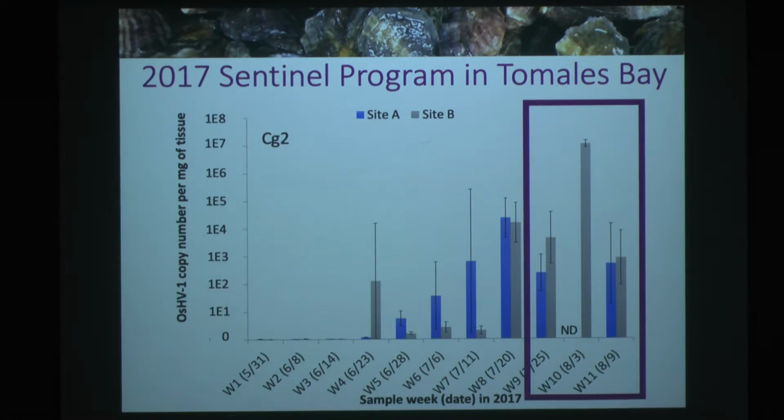And clearly we can see this increase over the summer. Unfortunately, right when it was at the height, we could not get to the second site on the same day. But clearly this group had very, very high copy number at this time.